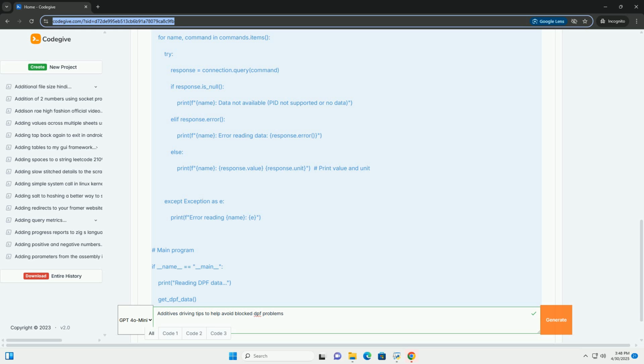7. Avoid prolonged idling. Excessive idling can contribute to soot buildup. 8. Drive with purpose. Drive in a manner that allows the engine to reach operating temperature efficiently. Avoid lugging the engine in too high a gear.